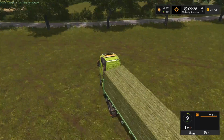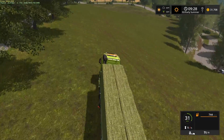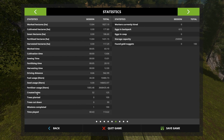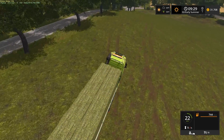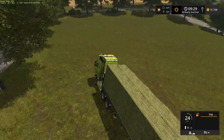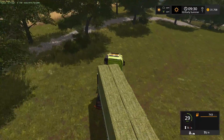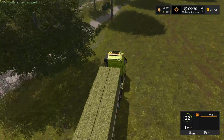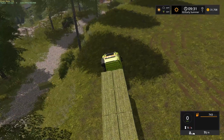Okay, there's one. Where's the other bale? It did say we made 32 of them, right? Created bales, session 32. Did a bale roll down over the hill? It is possible, but... Yep. Right down there over the hill. No problem.